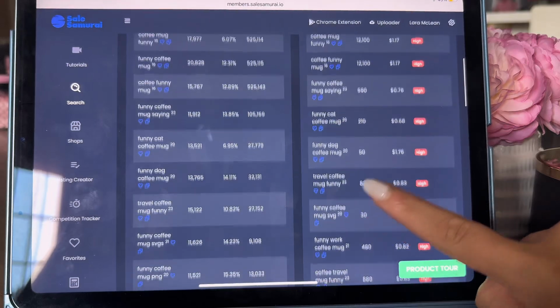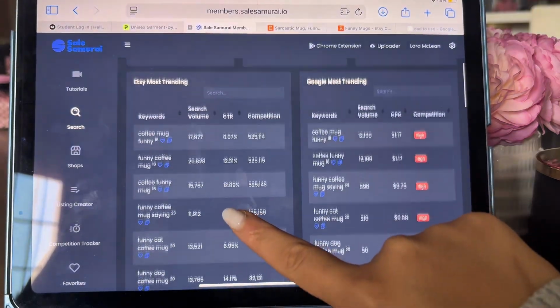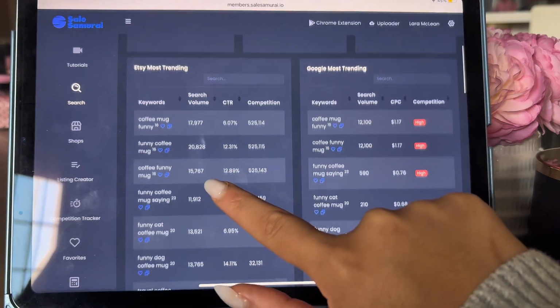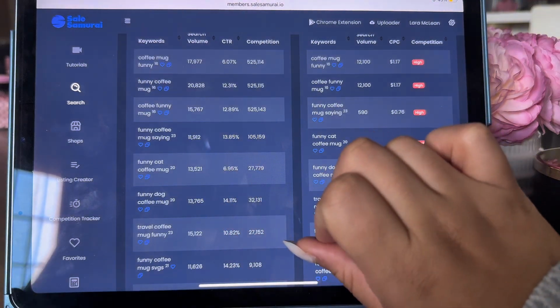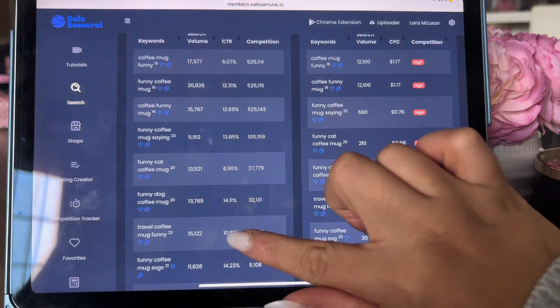So these are the keyword and tags that you would put in your Etsy listing directly. And over here, it also shows you Etsy most trending. So it shows you what is popping up there and the competition. In an ideal world, the competition would be low, the CTR would be high, but that's not always possible.